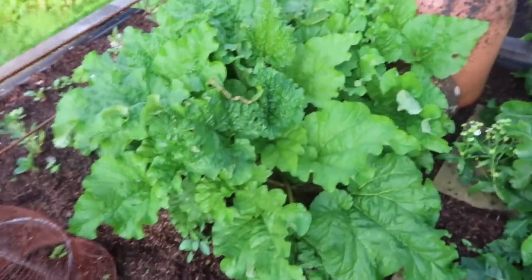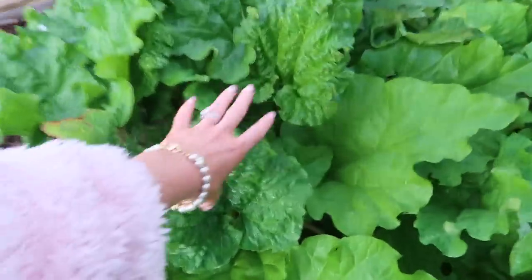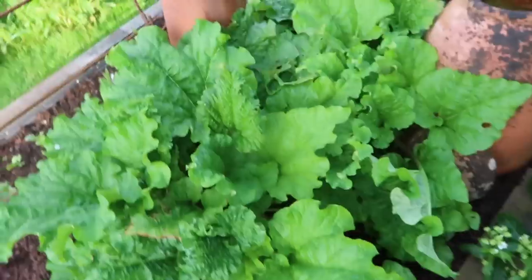It's like a forest of rhubarb over here. There is so much to harvest, so I think I'd better come down this weekend. Oh my gosh. And plan some more rhubarb recipes.